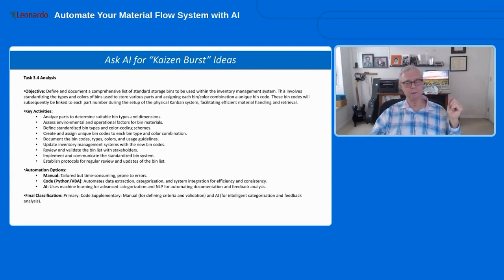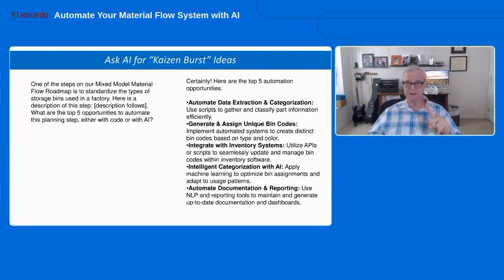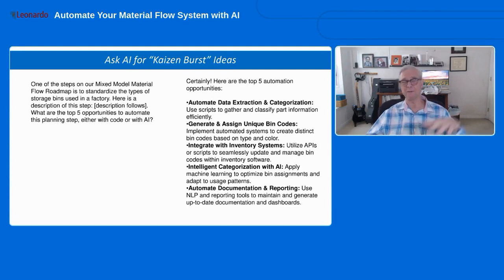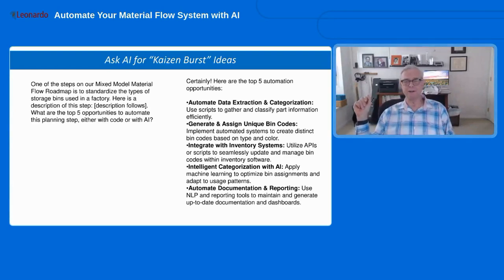Okay, so if this is something we want to work on, we can ask ChatGPT to drill down further. I did that for that particular item. My prompt was, one of the steps on our material flow roadmap is to standardize the types of storage bins used in a factory. Here is a description of this step, and then I pasted that description in. What are the top 5 opportunities to automate this planning step, either with code or with AI? Certainly. This is a subset, by the way, of what it came back with. It came back with lots of stuff, but I just took a piece of it. Here are the top 5 automation opportunities: data extraction, generate bin codes, integrate with inventory systems, intelligent categorization, automate documentation and reporting. So it came back with a ton of stuff.